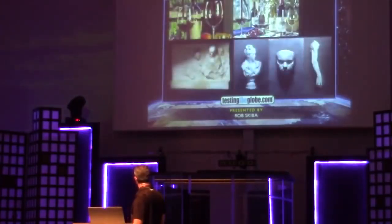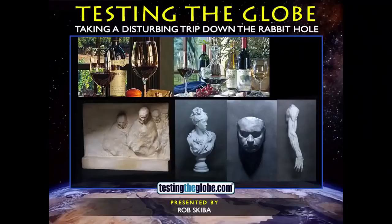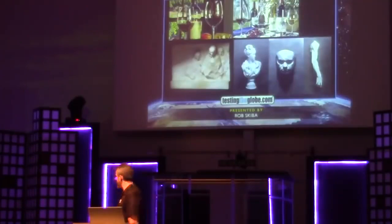All these images up here, none of these are real. They're all paintings. Those are not real sculptures on the bottom there. Those are paintings. A friend of mine did paintings of sculptures. And the pictures up above, those aren't real glasses of wine. Somebody painted that. Now, putting it in perspective, which do you think is harder to paint?